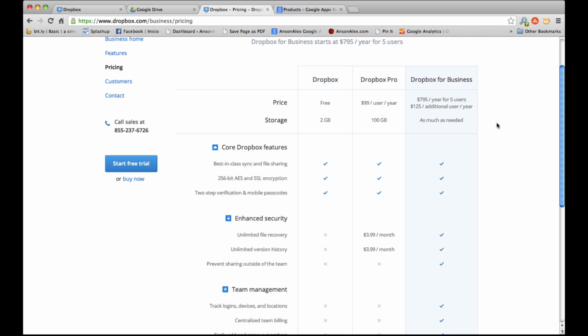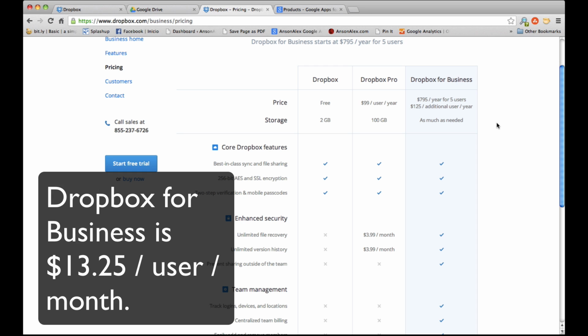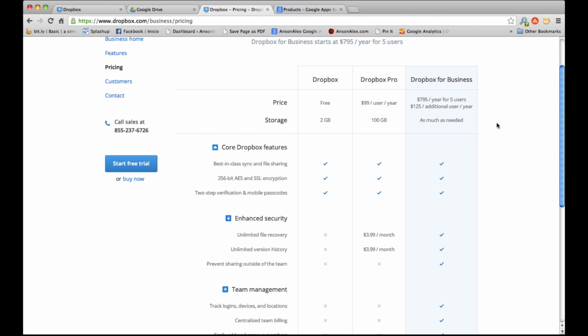If you divide 795 by 5, and then you divide it by 12 for 12 months in a year, it's actually $13.25 a month, which is quite a bit more than the $5 per month per user that Google Drive is. We're talking 3 times as much money for Dropbox for Business, and you don't get email, you don't get sites, you don't get calendar, you don't get any of the other services that come along with Google. So that's definitely something to think about.